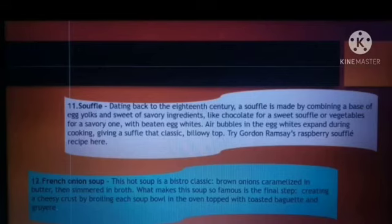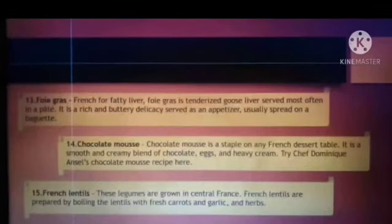13. Foie gras. French for fatty liver. Foie gras is tenderized goose liver served most often in a pate. It is a rich and buttery delicacy served as an appetizer, usually spread on a baguette.